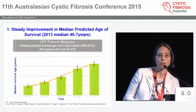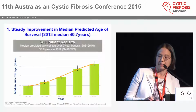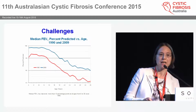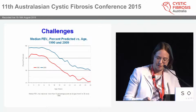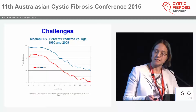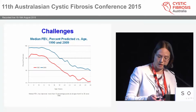Well, steady improvement, you've seen this today, and now the median age of survival, predicted age of survival in 2013, CF Foundation was put at 40.7 years. But there are challenges, and I pinched this slide from Sarath Ranganathan many years ago, and I have found it very useful. And what you can see are the cohorts from 1990 and then from 2009. And obviously the blue is the 2009 cohort.